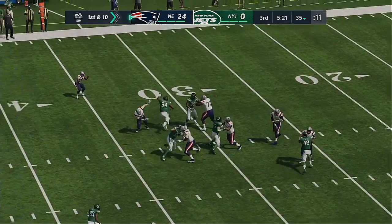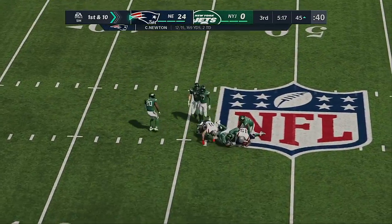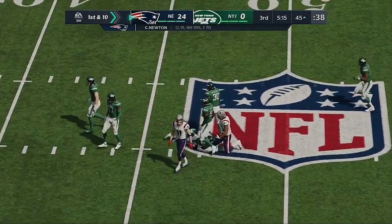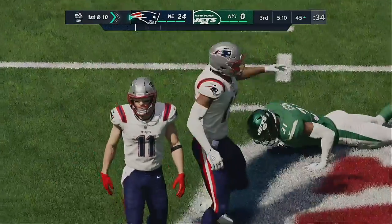From the gun, here's Newton. Catch is made by Harry. And out across midfield, down to the 45. Just his second catch of the game so far. This one moves the chains.